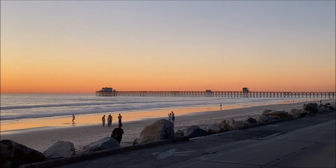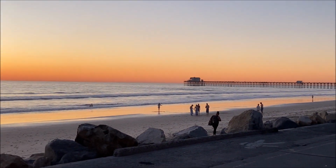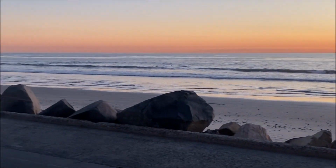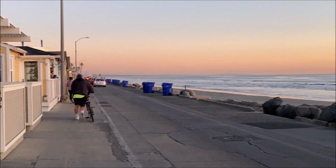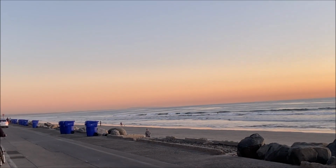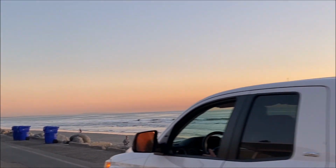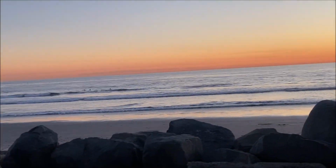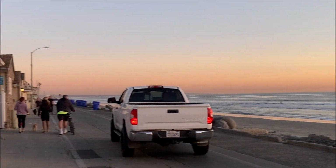So now we're in Oceanside. We've been in Carlsbad the whole time, but I'm going to show you a little bit of Oceanside and what it looks like. So take a look. There's a pier up there. We're going to check that out later on. Another beautiful sunset, but this is Oceanside instead of Carlsbad. We're going to head up this way and just take a quick look. Another beautiful night, and I think we're going to enjoy it here.